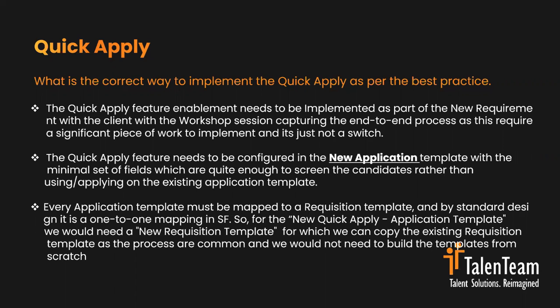So we have to be specific here and tell them we are going to reutilize their existing systems and existing processes, and implement this quick apply by copying their existing processes. So first, we don't have to create a requisition template from scratch. We don't have to do a workshop session to capture all the details. We can still use the same requisition template.